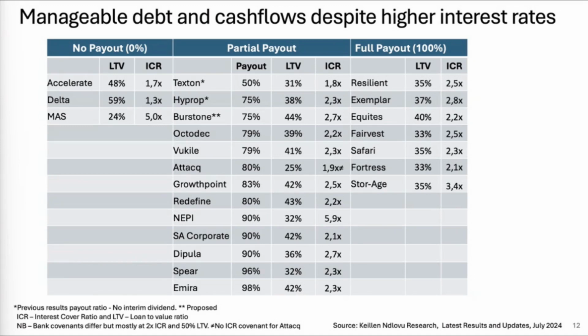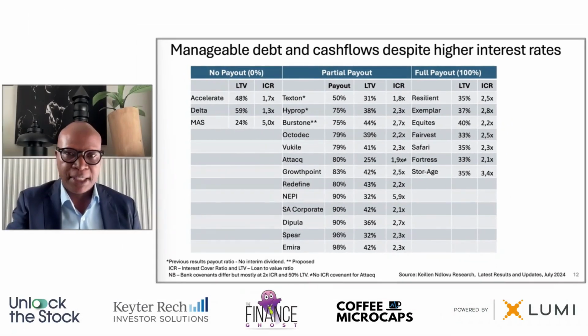So you can see that the range is anywhere between 75 and 98%. Most REITs are paying out and then they're retaining some of the money, either to pay off debt or to do maintenance or capex in their portfolios. And then on the right-hand side, they're the ones that pay 100% of the earnings to investors. So with interest cover ratios, still comfortable. And then LTVs need property values to fall by 20-25% before breaching debt covenants. So from that perspective, quite comfortable with the balance sheets in the property space.